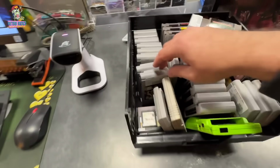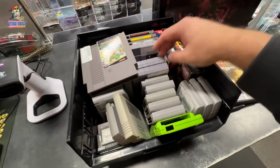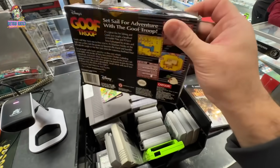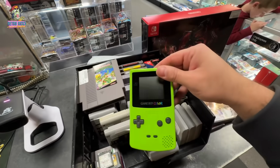And then just a bunch of GoldenEye, Mario games, I think Mario Karts. So good stuff, but not necessarily anything to write home about. Goof Troop, great game, one of the best co-op games on the Super Nintendo. So, some pretty nice little trade-ins that just came in.